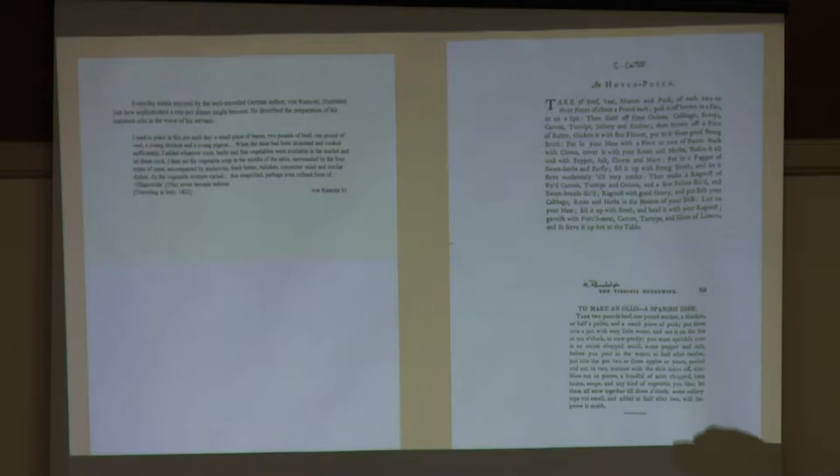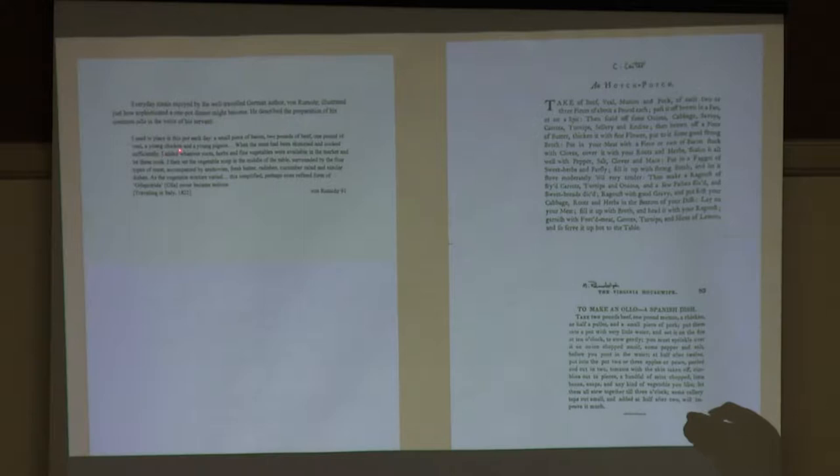So he was a German author, and he just talked about his daily eating. Like he would place in a pot, dry, a small piece of bacon, 2 pounds of meat, 1 pound of veal, a young chicken, and a young pigeon. When the meat had been skimmed and cooked sufficiently, I added whatever roots, herbs, vegetables were available in the market. And then he goes on and talks about how when it was time to serve it, he would take all the meat out of the dish and serve it separate. So you cooked everything in the dish, but then you removed the meat and served it on a separate platter. That's the presentation. Unlike most of us, who would cook all the meats in it and just dish it up that way, they didn't do that.